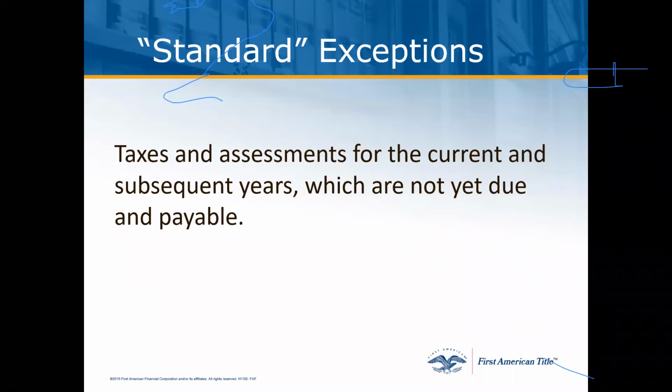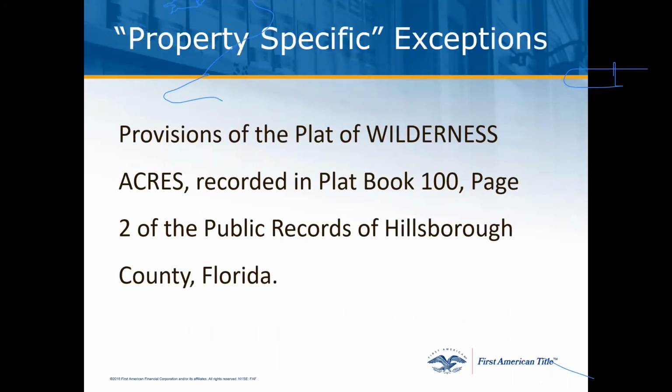Then you're going to get into the property-specific exceptions. So here is a provision of plat of Wilderness Acres. So not only is there building and use restrictions, but the plat itself might have restrictions of what you can and can't do on the property. Remember, when they plat the land, that's when they set out where each lot's going to be. That's where they set out the easements for the use of public utilities. Long before they put a house on there, they have platted all of that onto the property.